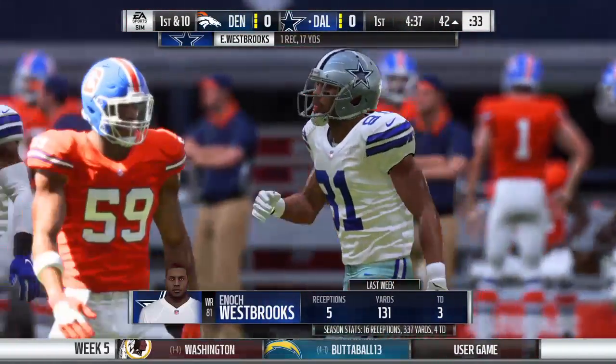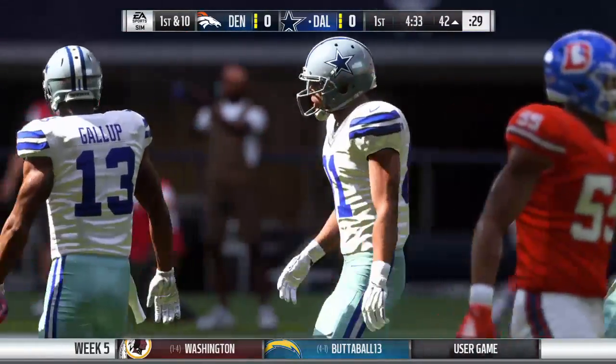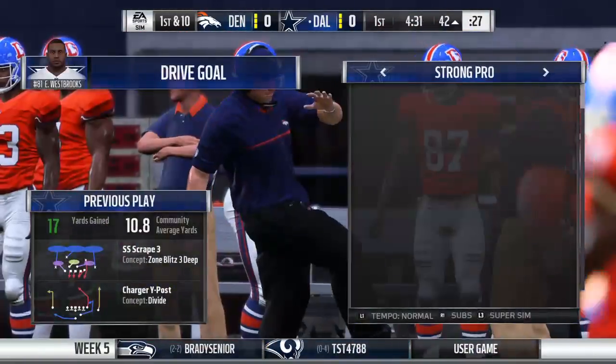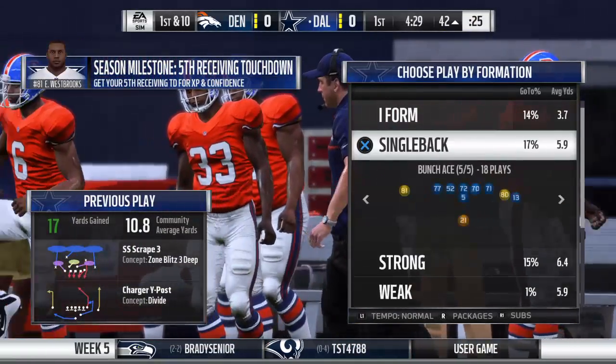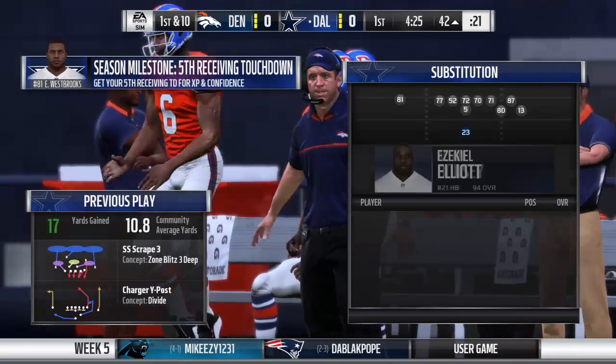These are his numbers from last week's contest. 5 catches, 131 yards. Having a nice season. Number 8 in the league in receiving yards. And not just making his team happy, but anyone who's picked him in fantasy football.